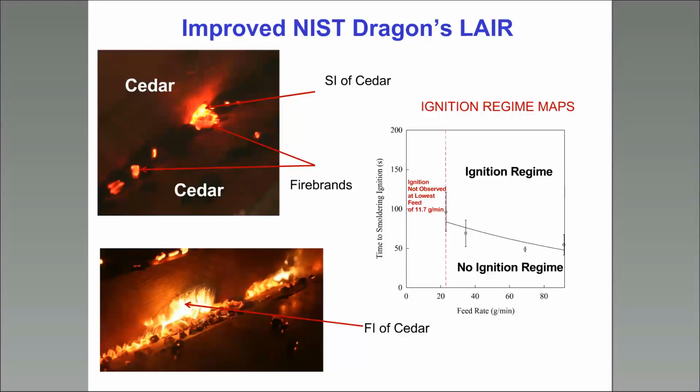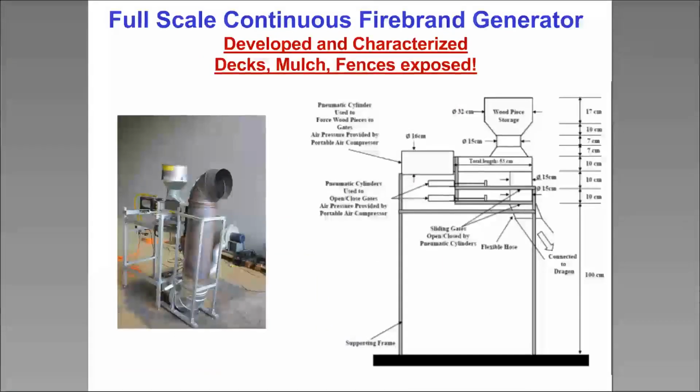Obviously, you can't look at systems with this. You can only look at individual components of materials. But it's helpful to give you some idea, for example, of what materials might be more resistant to ignition from firebrands as compared to others.